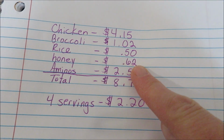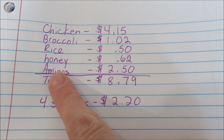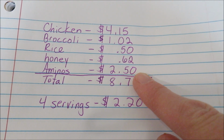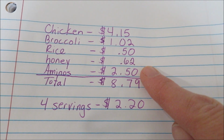Now, I used honey, so you could probably get away with sugar and it would be way less. I also used coconut aminos, which was kind of expensive. I avoid soy, so I use the coconut aminos, but if you can have soy, using soy sauce would drastically drop this down.